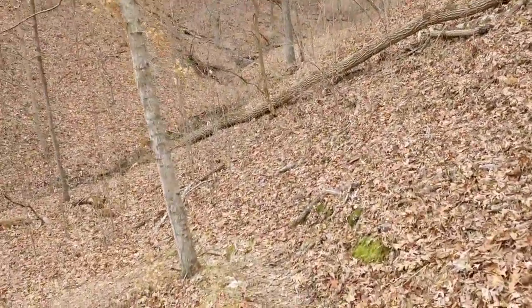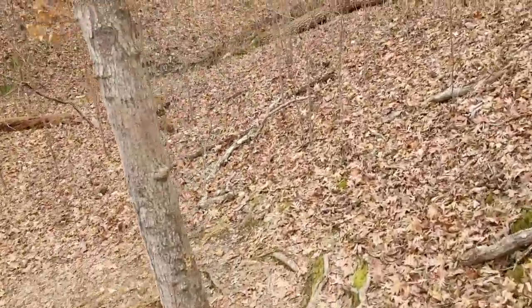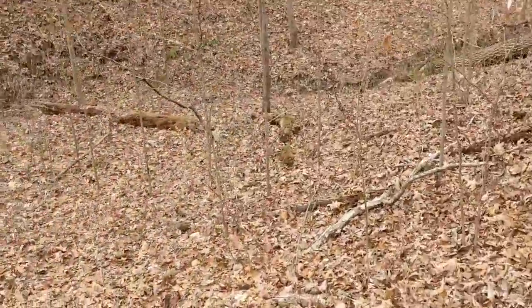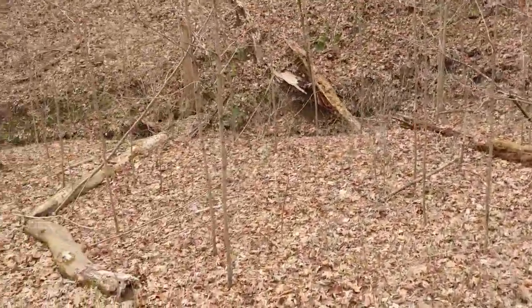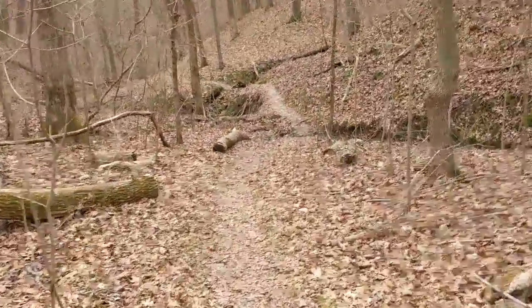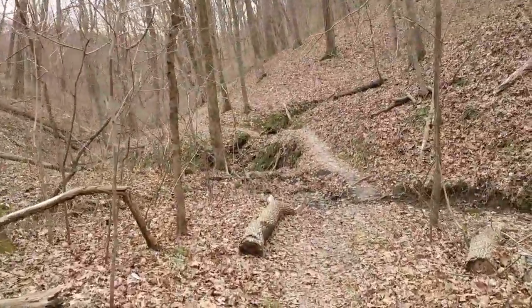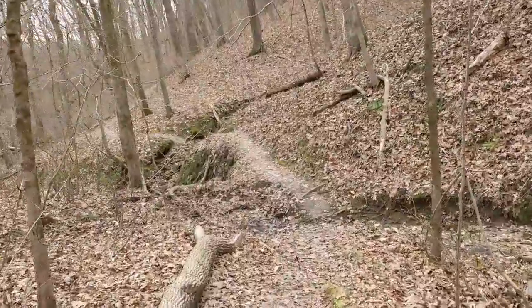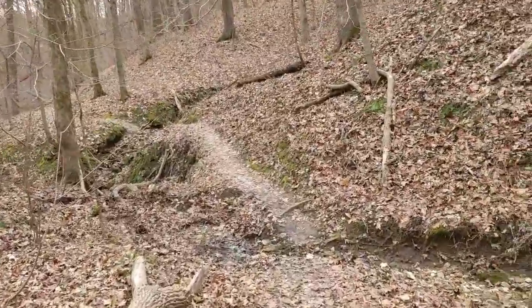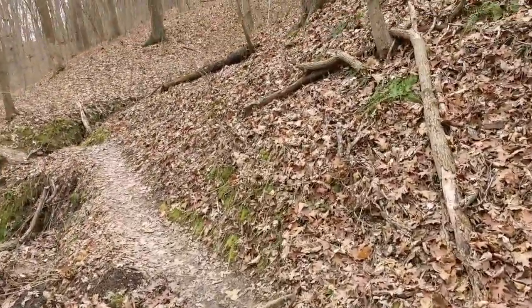So we should be getting close to the 6 mile mark up here. So only a couple more to go. I think somebody said it's actually 8.3. But there shouldn't be too many more valleys up and down. There might be one more after this, but I suppose we'll see.